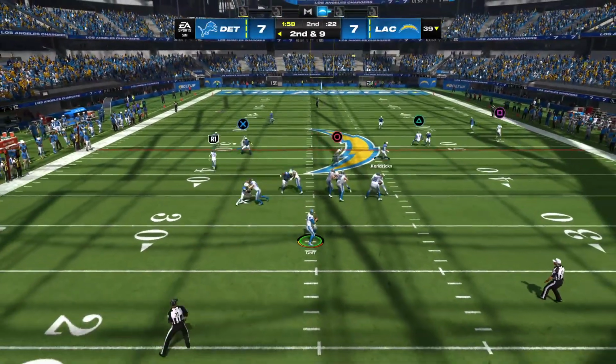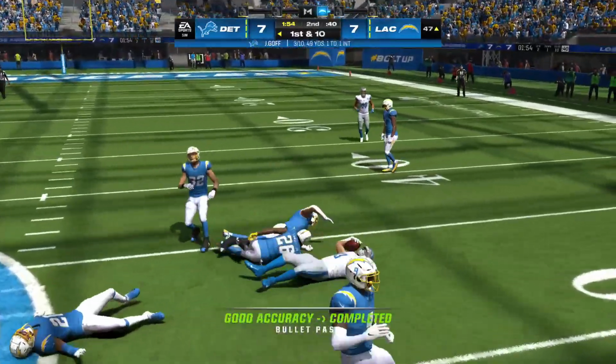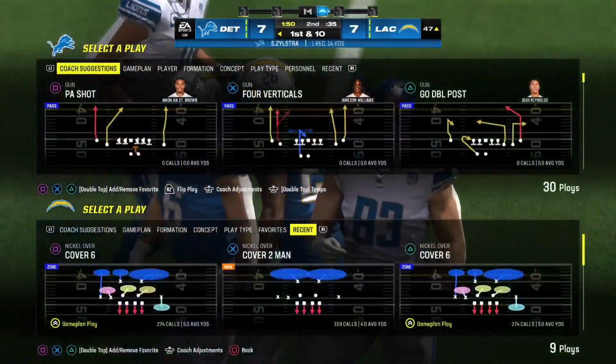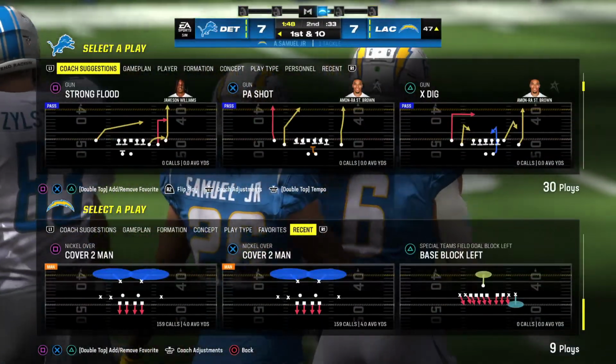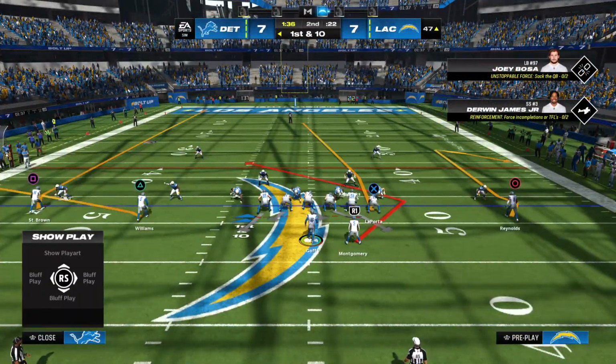Now it's gone. Looking middle, and that's complete. And he'll be taken down, but not before he gets into enemy territory. He's got his first catch here before halftime, and it goes for a first down.